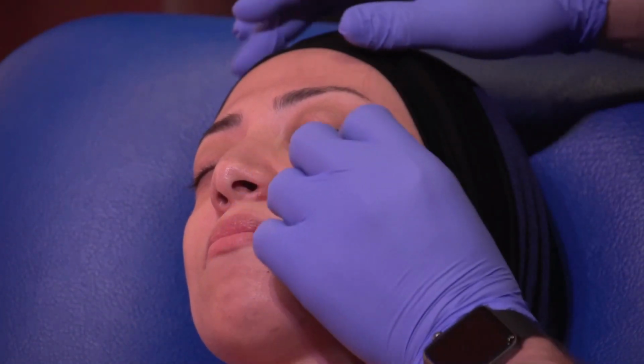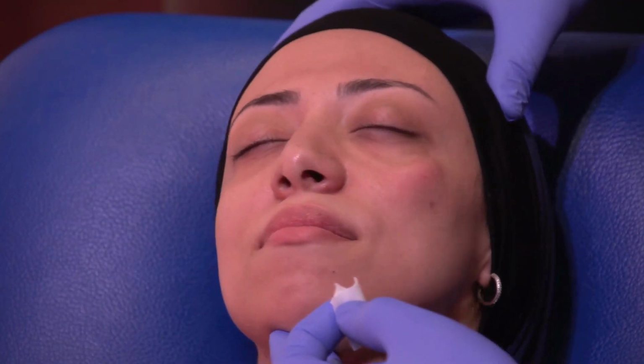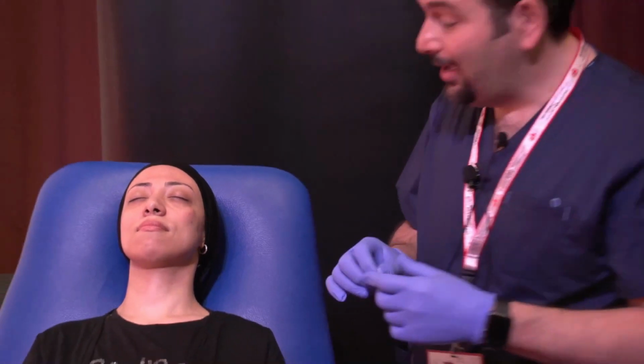Dr. Amir, yes. Are you aspirating? Do you need to aspirate? Aspirate, yes. I mentioned that. You have to aspirate before injecting, no matter where you're injecting. It's not in the danger areas only. Always, best practice is to aspirate.